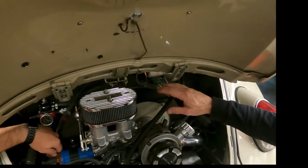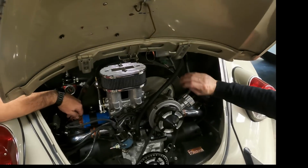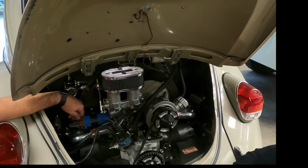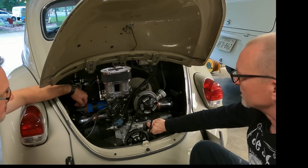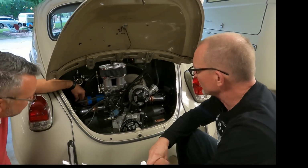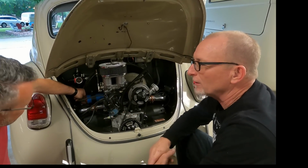So the 36 shroud Tommy's talking about is pretty cool, and it doesn't have the little air vents here, but it has a doghouse shroud on the back for the oil cooler. So that's nice. Chrome dipstick. Chrome will get you home. So you got a blue Bosch coil on here, huh?